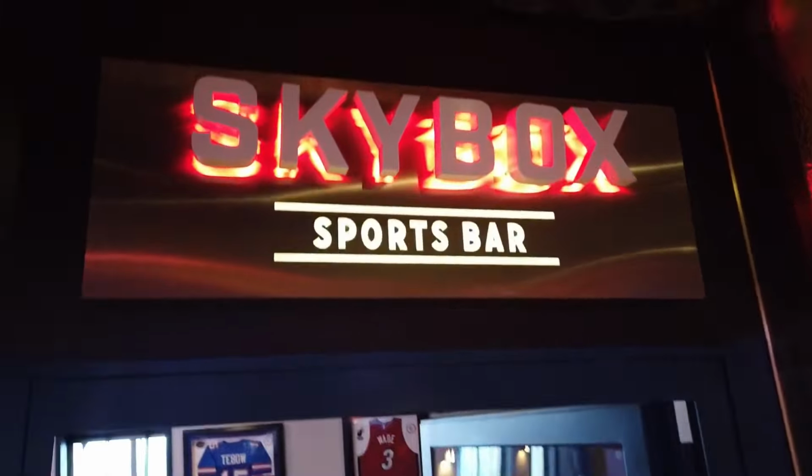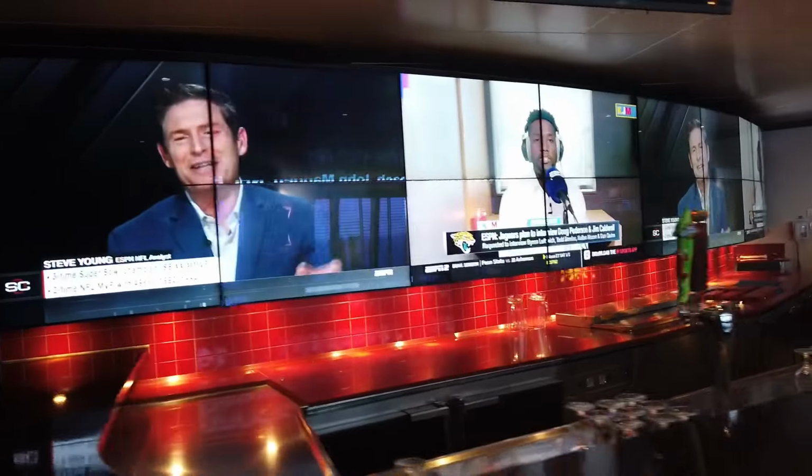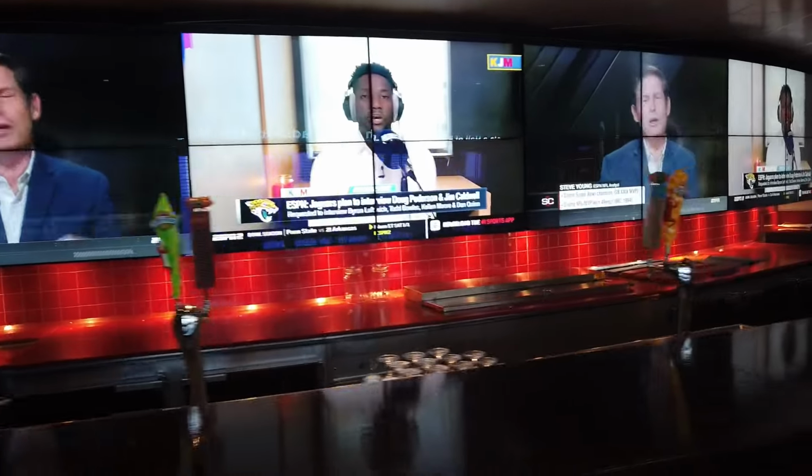Here's the Skybox Sports Bar. Didn't spend any time in here, but every time I did walk by, I did poke my head in there, and there was a handful or more folks sitting at the bar watching multiple games on the screens in front.